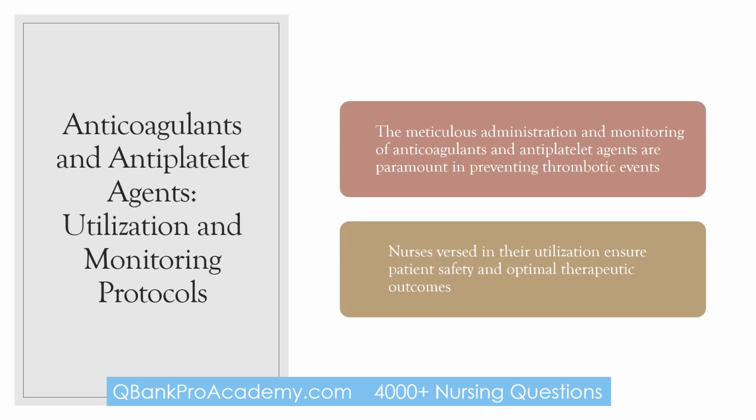Anticoagulants and antiplatelet agents: utilization and monitoring protocols. The meticulous administration and monitoring of anticoagulants and antiplatelet agents are paramount in preventing thrombotic events. Nurses versed in their utilization ensure patient safety and optimal therapeutic outcomes.